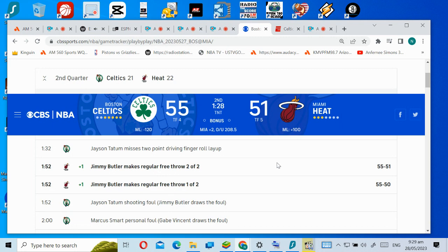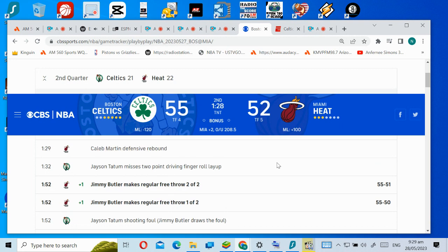Second free throw good. 4-point game. Boston has not made a 3 in the second quarter. They had 3 in the first quarter. 55-51. Celtics lead. A minute 40 to go in the half. Tatum left side about 35 feet away from the basket. Now drives into the lane. Tatum scoop shot. No. Rebound by Martin.